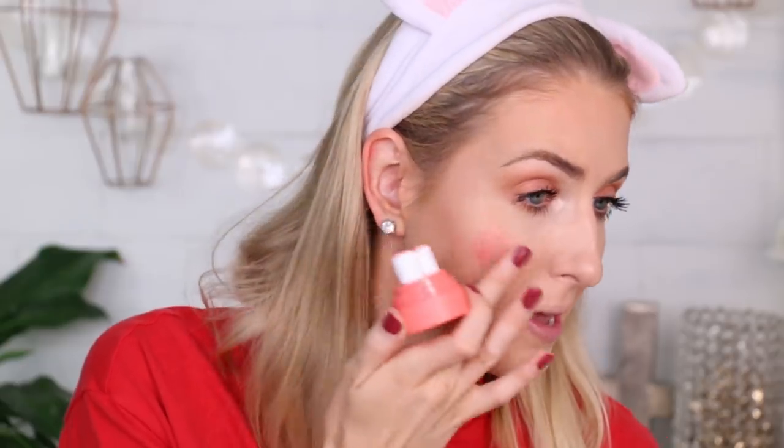Blend it in, blending it back. I don't know how you would need two stamps of that? That's pretty rosy to me. It does blend out really easily though. And I'm also blending it on top of powder and I had no problems. So that's nice. Okay, on to the next side. And then we just blend it in. That was pretty easy. The color itself is really pretty.